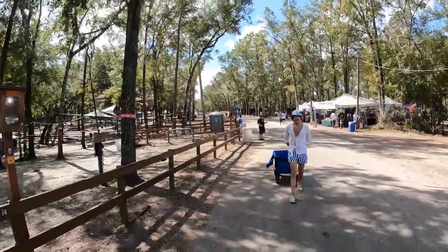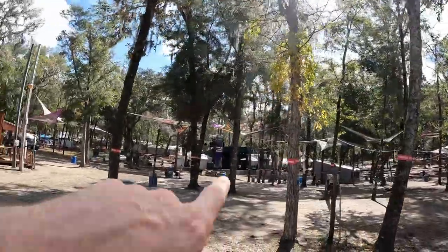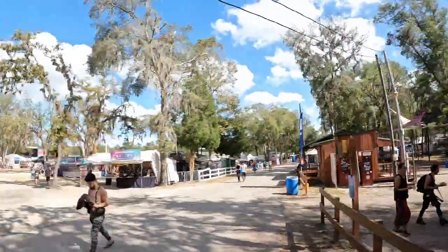Oh, good morning. It's day two. Me and Jimmy over there making an ice run. Here it is during the day. Looks a heck of a lot different. That's the amphitheater stage. That's my favorite stage. We'll get some more shots during the day, but we're gonna get some ice right now.